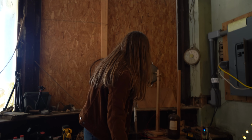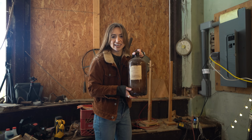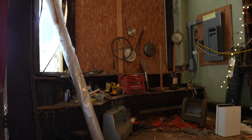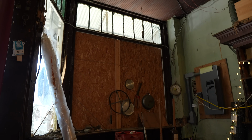My dad found this bottle tucked away in these shelves over in the corner. For some reason, they were just tucked back in there hiding. And something else that I love about the shelves is the beadboard, which they also decided to put on the ceiling. It's in such great shape, and I'm going to try to leave that.